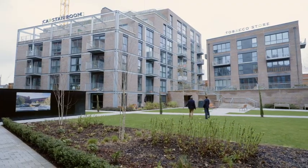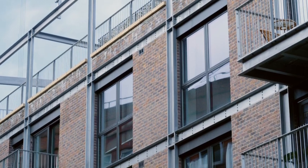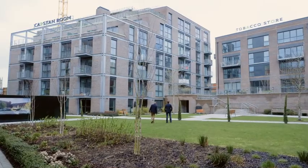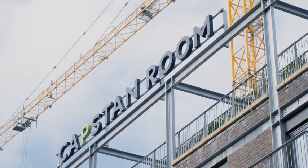We've got Capstan Room, which was some kind of medieval winch, but it was their brand of cigarettes. And that's a very industrial building. I mean, you've exposed the entire steel frame, haven't you? It's like these brick insert panels form the walls of each apartment. I mean, that industrial feel is very strong and quite brave, I have to say.